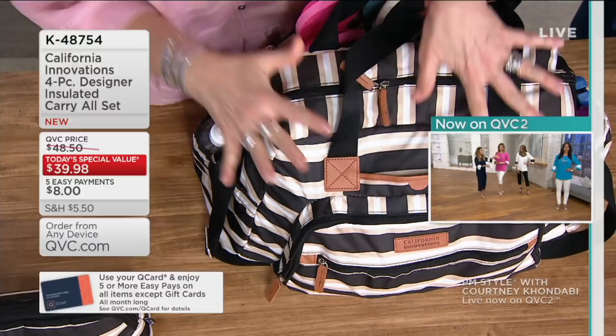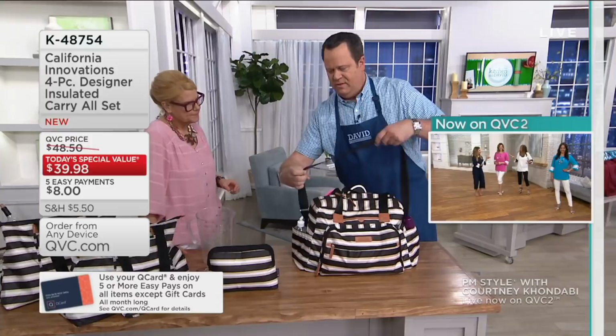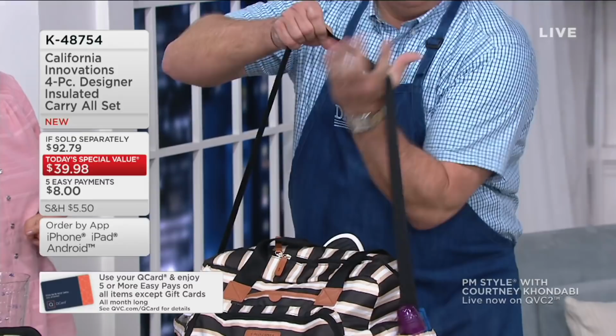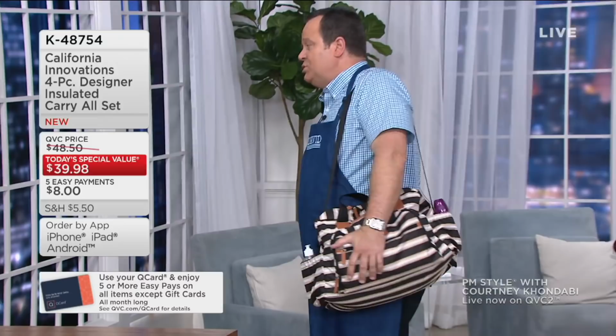Now, can we also show one other thing? Please. I want you to see this, because this actually adjusts, doesn't it? It sure does. Yep, you can make it longer. Am I making it longer or shorter? I think you're making it shorter. There we go. I want to make it longer because, you know, I'm a giant person. There you go. All right, so here we go. Now, I'm 6'6" tall. I can carry this no problem. Now, most normal sized people will adjust that a little shorter.